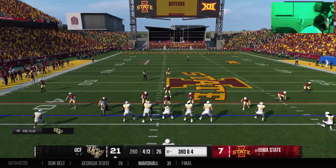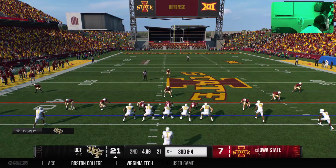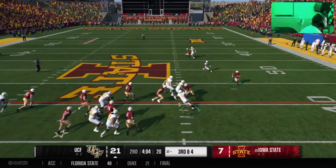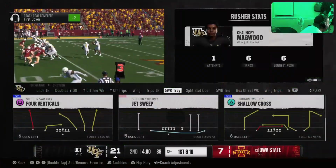Passing game very effective on second down. What about here on third? And he'll have enough for the first down at the 42.